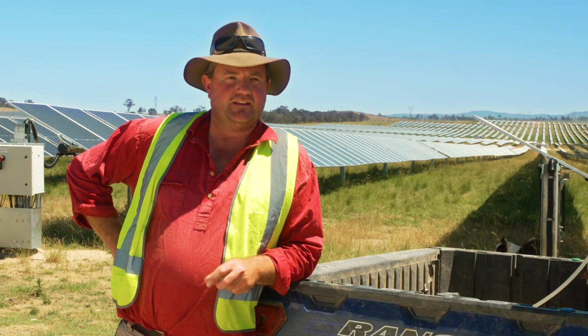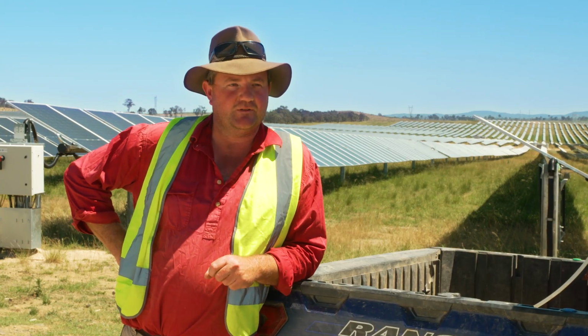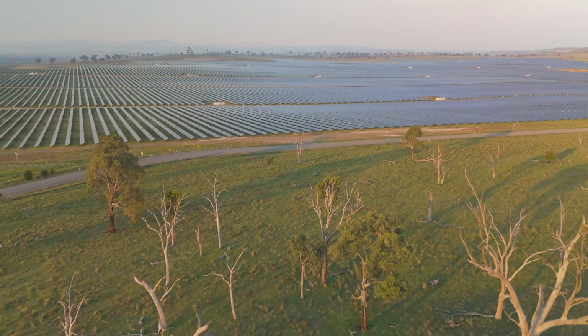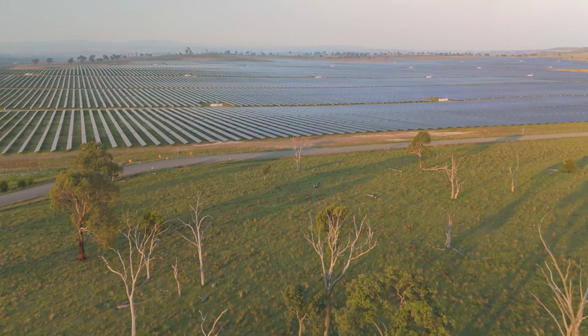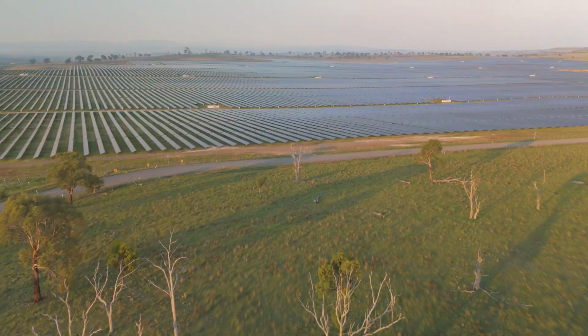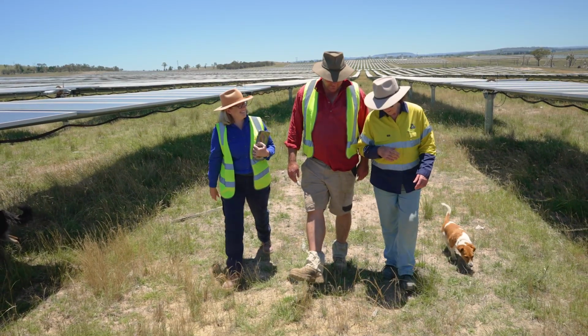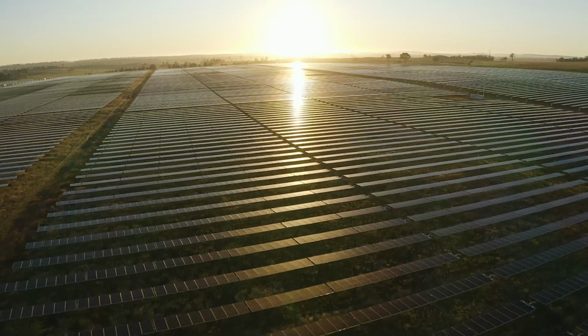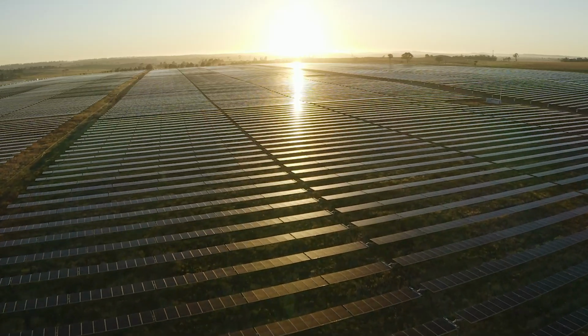I think the best idea that you can have is hope that you get a good company to deal with. It's been very easy for us to deal with ACE from day dot, and the fact that we can still graze sheep underneath them is just a great thing, that we're not losing that land just to straight solar panels. It's still able to be used for agriculture as well as a solar farm.